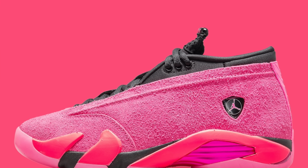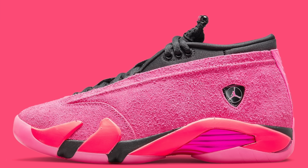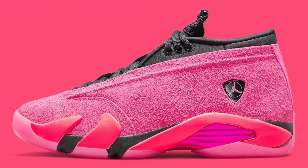This Air Jordan 14 Low comes with a hot pink suede upper, accented by a sort of infrared pink midsole, and a more purpley pink midfoot panel. You've got to have a certain kind of personality to be able to pull off this shoe. This shoe is bright, it's crazy, and it will absolutely attract attention.